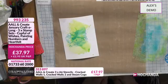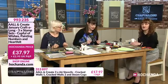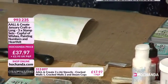Boom. So how's yours looking? Pale and interesting. Pale and interesting is good. Now, for this one, we're going to dry the card a little bit, because this one doesn't matter if I keep the intensity of colour or not. So just give it a little waft with your heat tool.